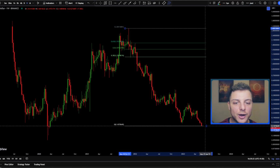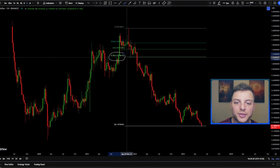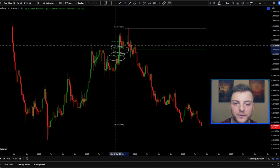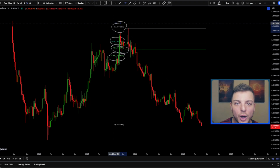You can see that the Fibonacci retracement tool populates using the 0.382, the 0.5, the 0.618 level, and the 1-to-1 back at the old all-time high. Using these prices with other confluence zones, we're going to be able to find different targets that we can aim for with Algorand in 2023.